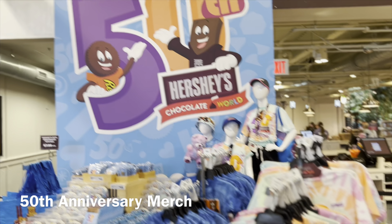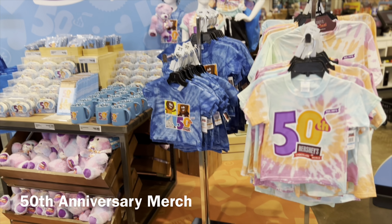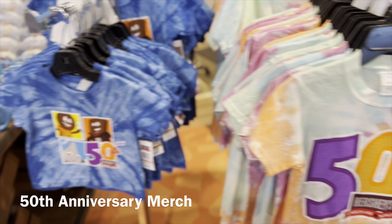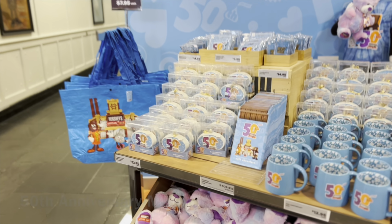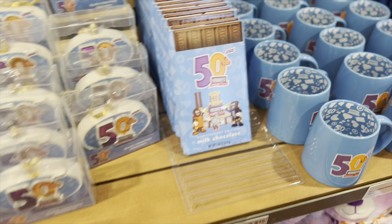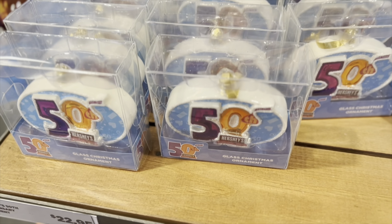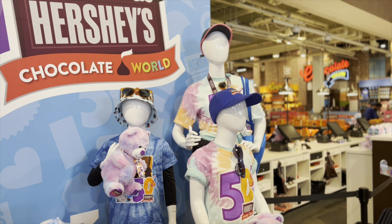Okay, so here we have some fun 50th anniversary birthday. I don't know what they're calling it, but whatever it is, 50th merch. Some fun t-shirts, mugs, a few little bears. Aww. Ooh, special 50th anniversary chocolate. Nice. What's this? An ornament. Okay, cool. They look like they're having a blast here at Chocolate World, as they should.